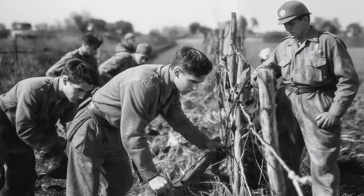Soldiers needed to move freely, to bend and stretch and crouch. They needed pockets that could actually hold equipment. They needed fabric that could withstand rough use without constant repair. Most importantly, they needed uniforms that could be manufactured by the millions using industrial methods rather than artisan craftsmanship.